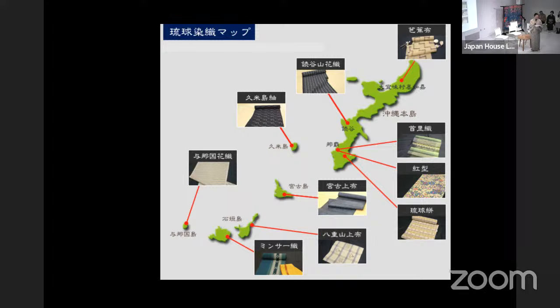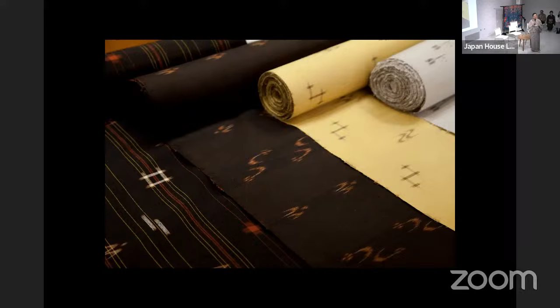First, I would like to introduce Kumejima, which is a small island in the very center of the map. Next slide, please. Okay, Kumejima is an island only 1 hour flight away from Naha, the capital city of Okinawa. When talking about Okinawan textile, Kumejima is the most important area because it is believed to be the oldest producer of ikat in Okinawa, dating back to the 14th century. It is also believed that ikat making spread to mainland Okinawa from here and then to Japan.